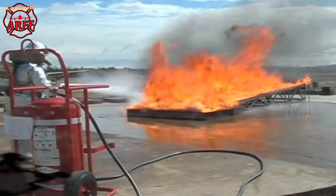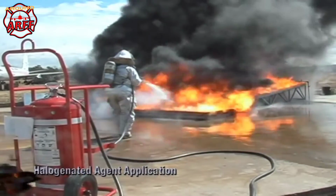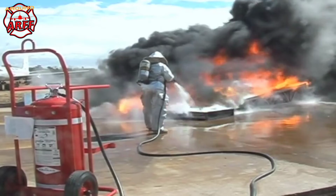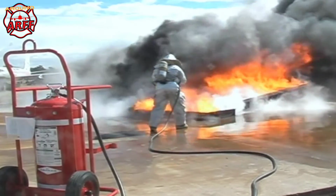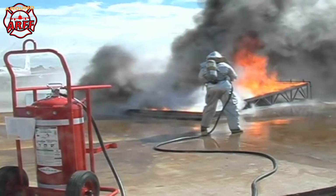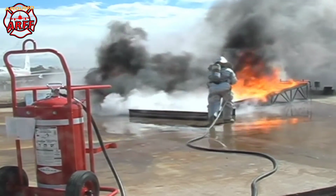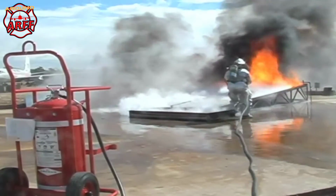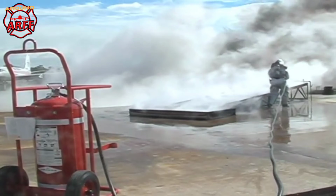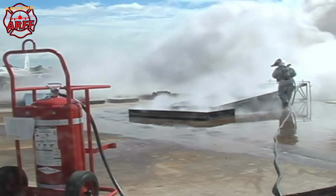When applying approved halogenated agents, such as Halon 1211 or Halotron 1, follow the same initial guidelines as with dry powder, including testing the extinguisher and approaching upwind. Apply agent in front of the leading edge of the fire and sweep the stream from side to side beyond the outer edges of the fire. The rate of sweeping should be slightly faster than a dry powder application. Continue sweeping while pushing the fire back and do not stop application until the fire is completely extinguished.